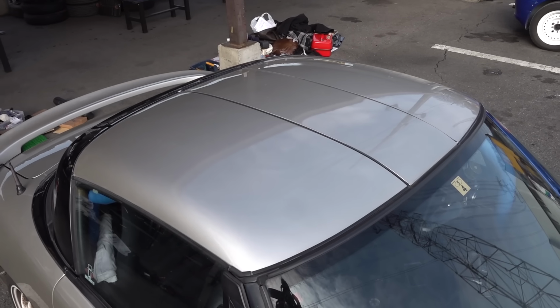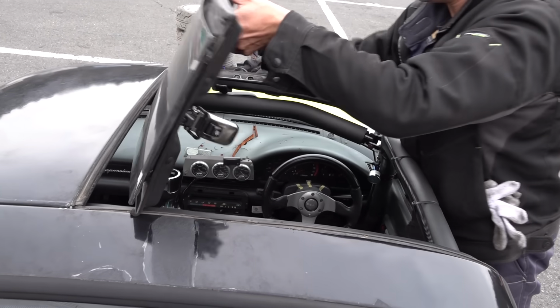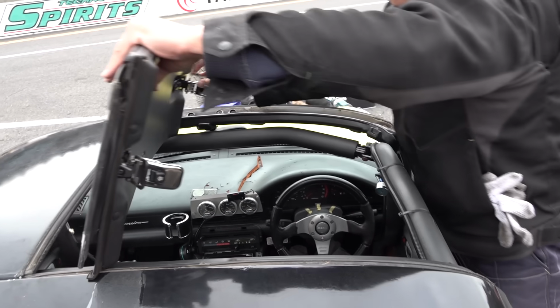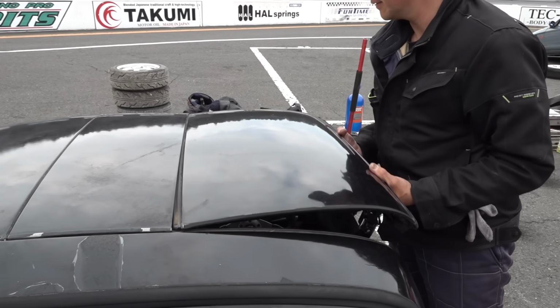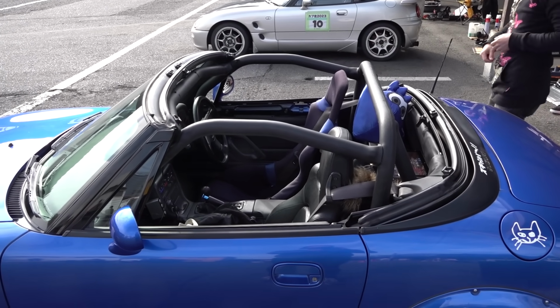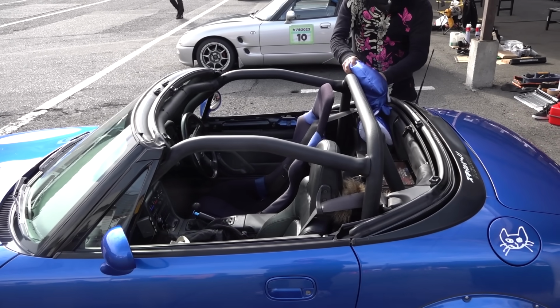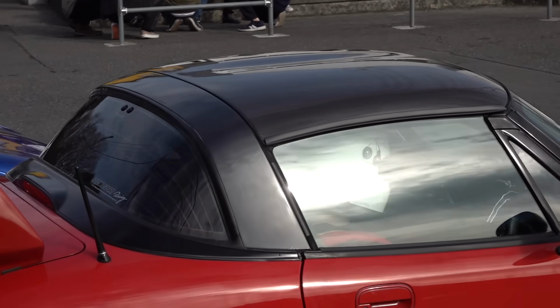One unique thing about these cars is they have a roof that can be removed in stages. So you can have the full roof, you can have a targa top, or you can just take the whole thing off, fold down the rear glass into the back and have just a regular open car. Also, some people buy aftermarket one-piece hardtops as well.